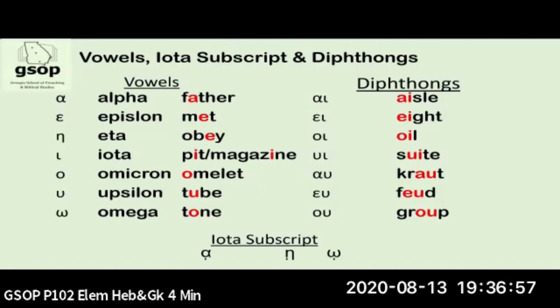So that's a diphthong. When these 2 vowels come together, I want you to notice a little pattern here: the alpha iota, the epsilon iota, the omicron iota, and the upsilon iota. So you've got A, E, O, U, all ending with I, and they're all diphthongs. When they're together, they're pronounced as a single vowel.